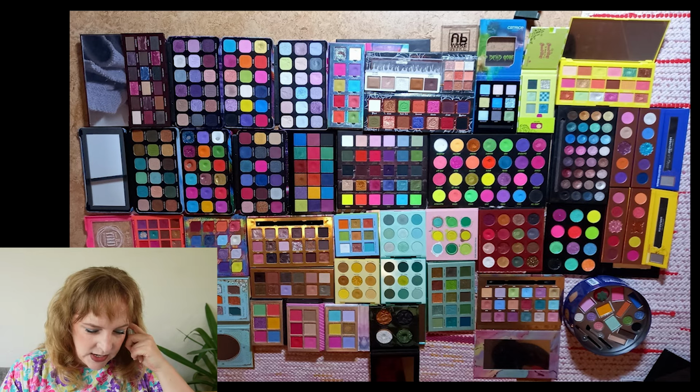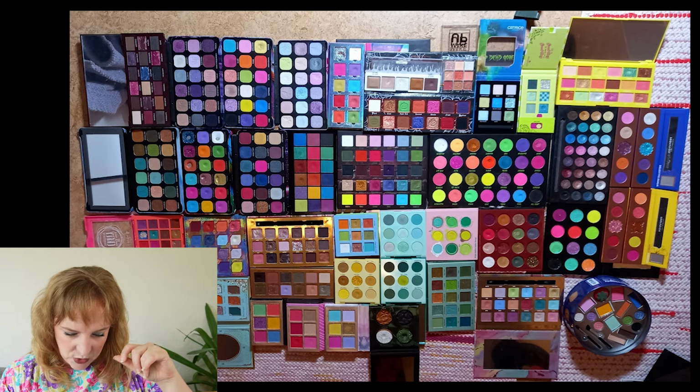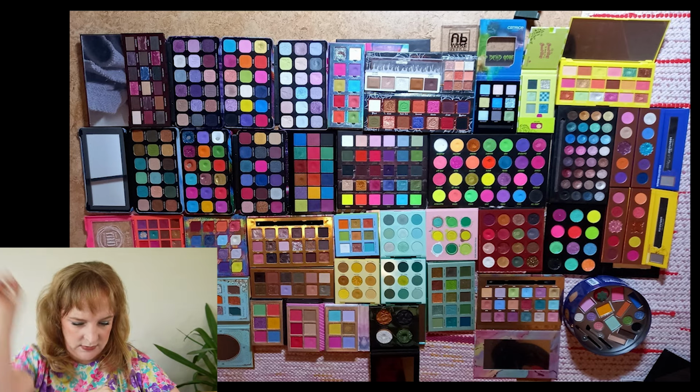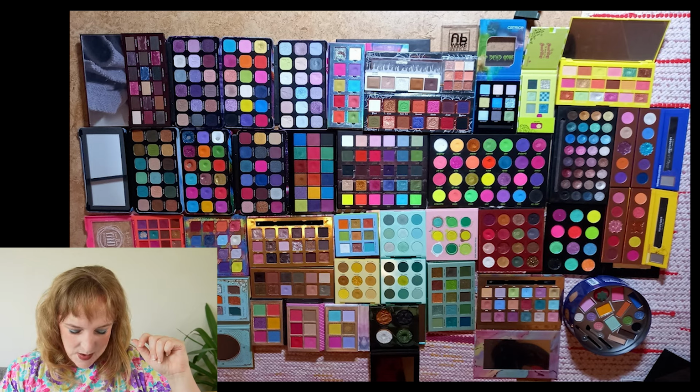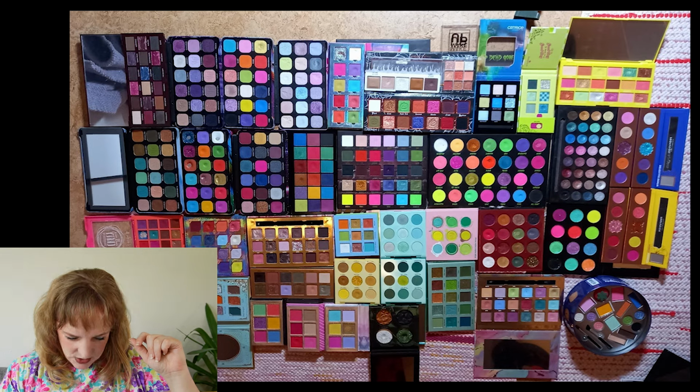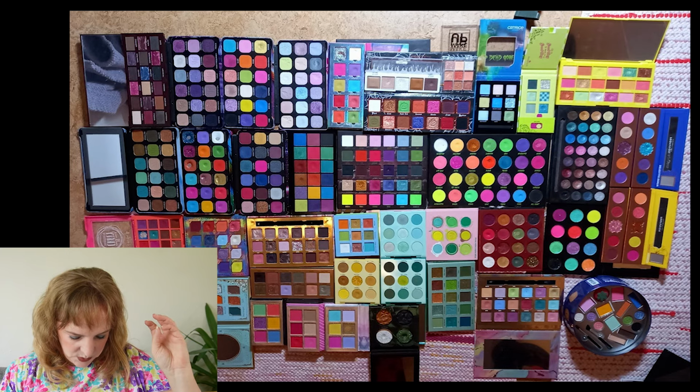I don't want it. I recognize a lot of those pro palettes that Makeup Revolution did. Those are all the way at, I think, that side of the collection. I'm not sure how it's going to show up for you guys. But I think there are some, is it ColourPop? Yeah, I think the Aha Honey and the Just My Luck are in here. Yeah, some really pretty things.